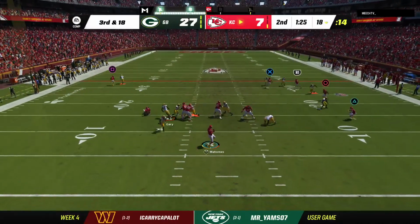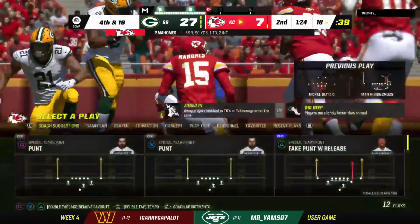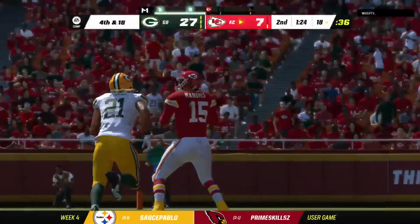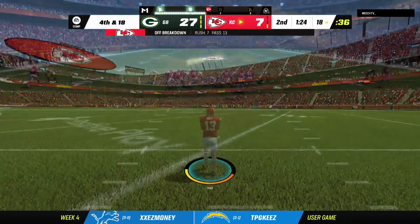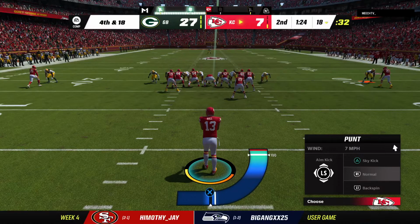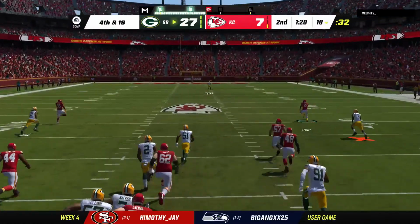On 3rd and long, it's Mahomes. Oh, hit as he throws there, incomplete. So another incompletion there. He's hitting on fewer than half his pass attempts in this one, and that is not a winning formula. Yeah, so let's make sure we give a little bit of credit to the defense here. They've given him a lot to think about, a lot of different looks, and he seems a little bit confused trying to complete passes.